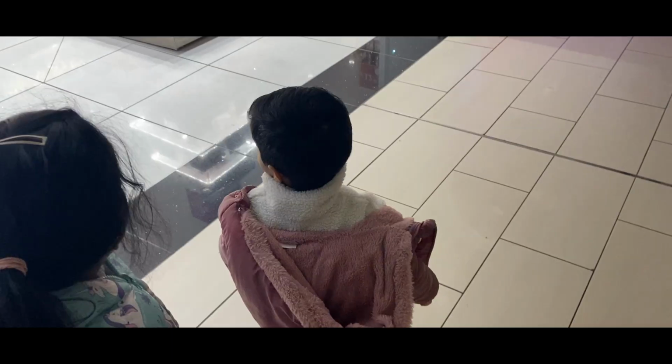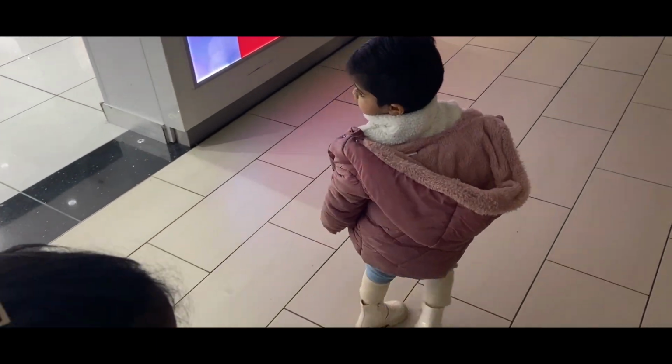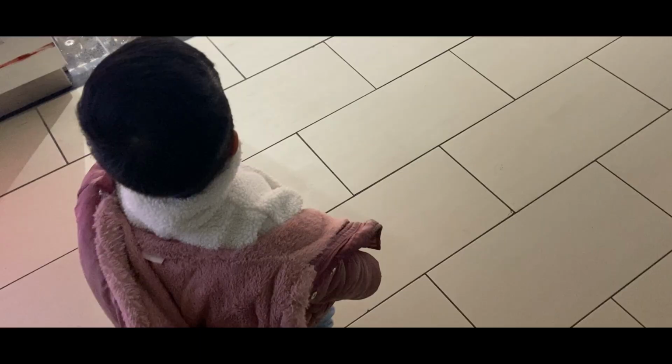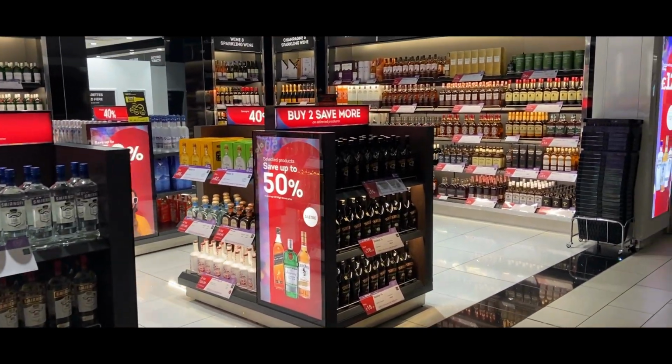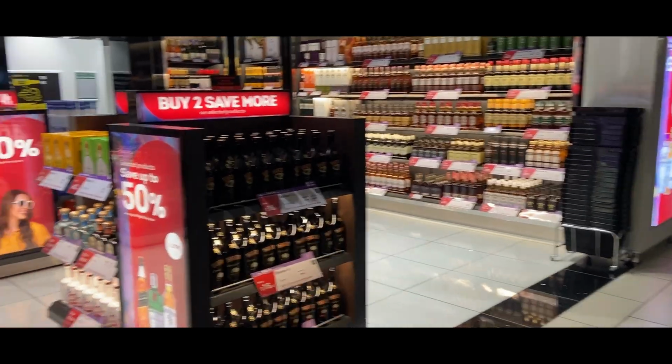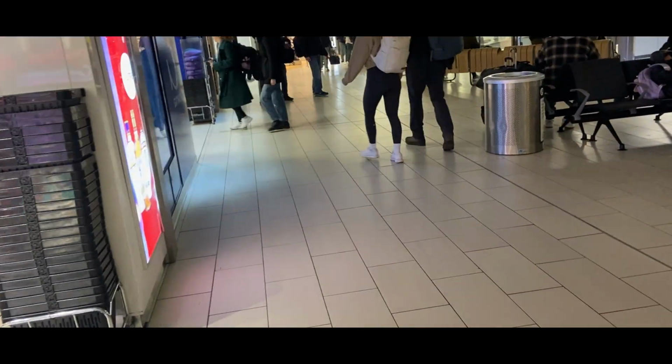So as you can see, we already passed the security stuff and everything, and we have passed some duty-free shops, and yes, we are definitely going to stop later and I will show you some of the duty-free shops here. But now we are just heading to some washrooms to get our kids' diapers changed and everything, and get some restrooms to just freshen up here.